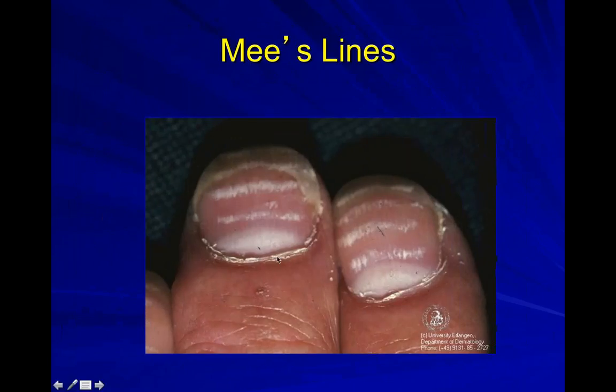So here's a typical example of Mee's lines, and this young chap in Great Britain was drinking coffee every 2 or 3 months with his wife, not knowing that his wife was poisoning him with arsenic, and it laid down this leukonychia 2 months later again, and 2 months later again. And eventually, when they were doing the forensic studies, they found that it was arsenic poisoning, and he had these Mee's lines that were deposited from that.